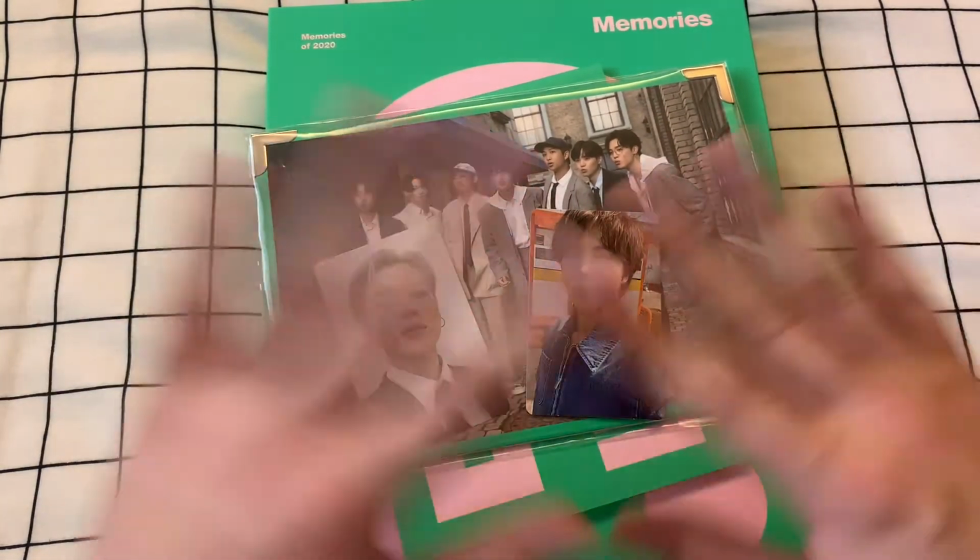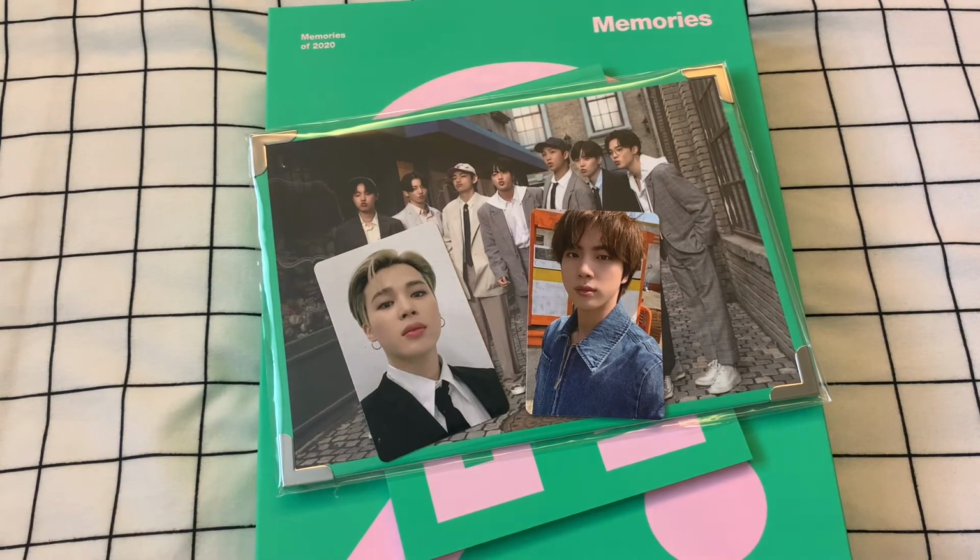And so guys, that was pretty much everything that I got. There's not a whole lot. Again, it's more the quality of the stuff than the quantity, which, I mean, always matters the most. But let me know if you think any of this stuff was really cool, or if you also picked it up.